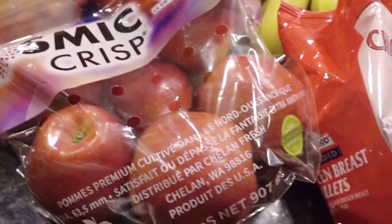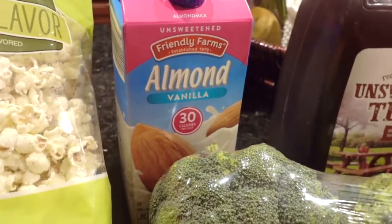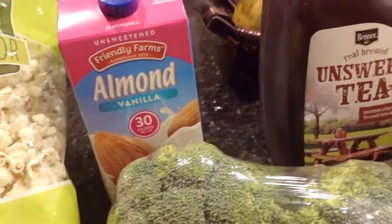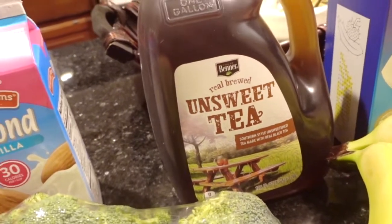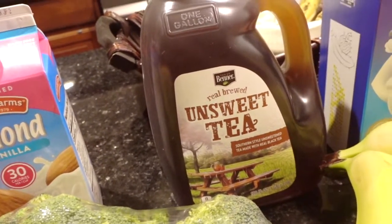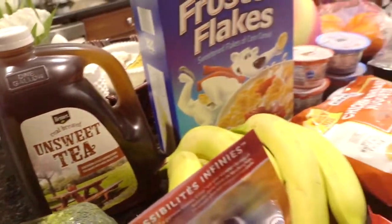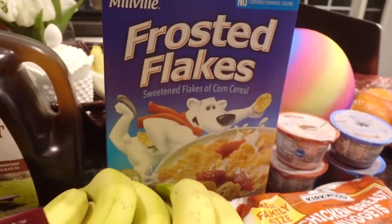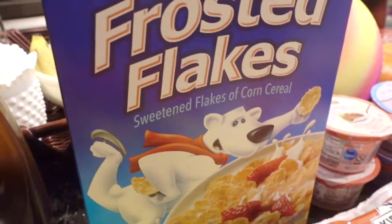These are some apples, of course, in a 2-pound bag. Some broccoli crowns. A staple for us is the unsweetened vanilla almond milk. I was hoping to find both the unsweet and the sweet tea because we kind of mix them, you know, to cut down on the sugar a little bit, but just found the unsweet. And look how big this is. I've never bought this before from Aldi, but geez Louise, this thing is enormous.